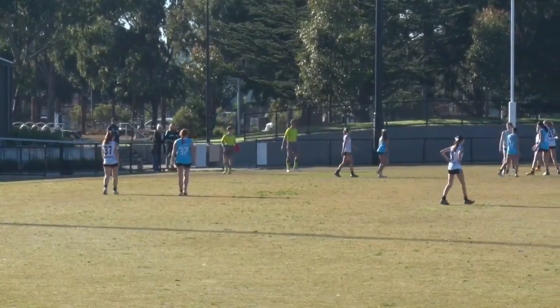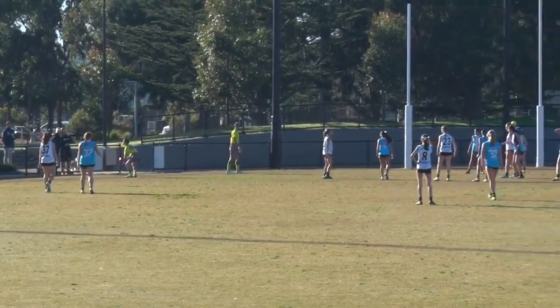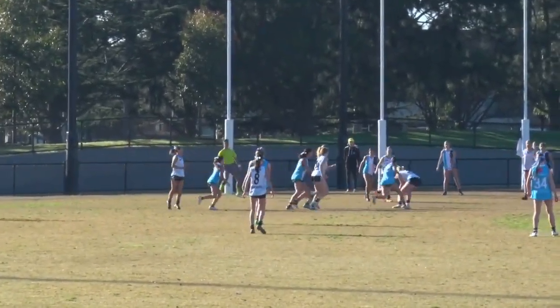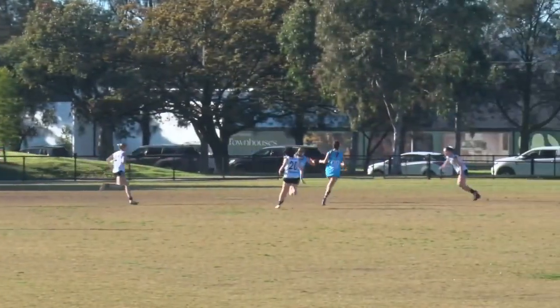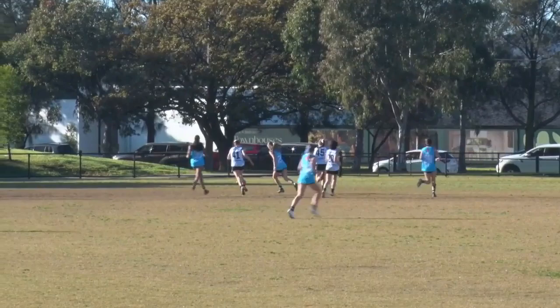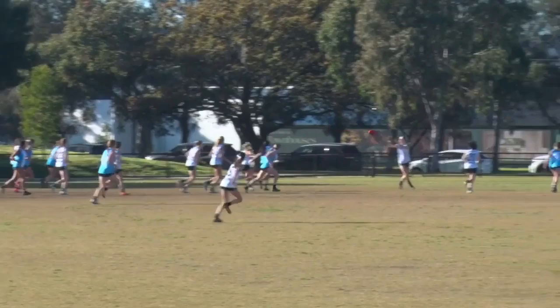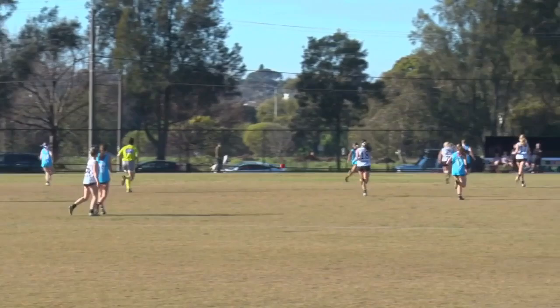So deep in the pocket here for South Metro Junior side. Good throw in there. Favoured the ruck of South Metro just a little bit more than the YJFL. Chance here this time for Sweeney Johnston to run onto the football. Now YJFL come away with it. They go up the corridor.